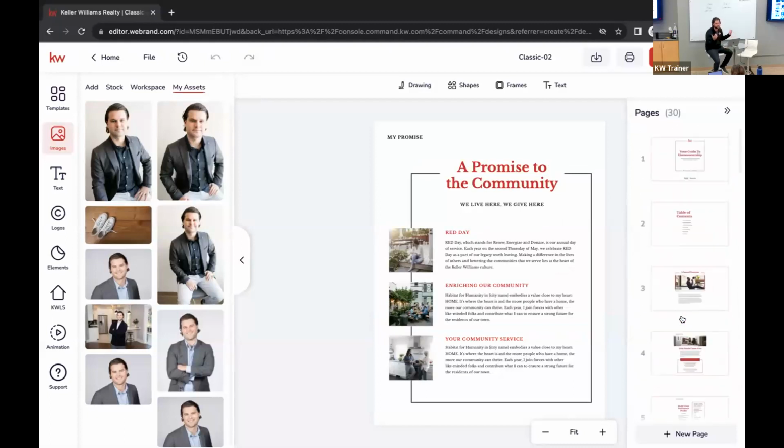Oh, this is a buyer packet. There's not going to be any comps. Okay, so do me a favor. I just want to show you this functionality. Pretend with me this is a listing presentation. This is a page for comps.